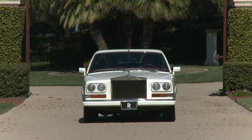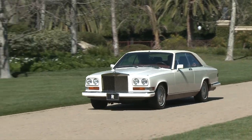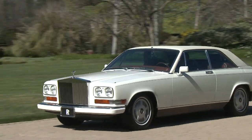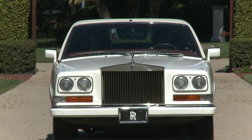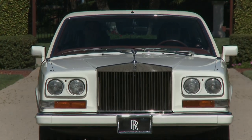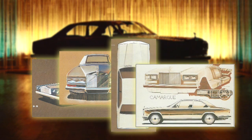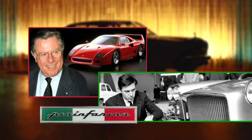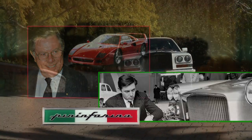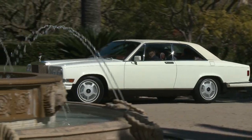This automobile was born of royalty. Debuted in 1975, the Camargue was the new flagship of the Rolls-Royce lineup and the most expensive production car in the world. 6 years earlier, Rolls-Royce entrusted the styling of the new Camargue project to renowned Italian automobile designer Sergio Pininfarina. This was to be a very new kind of Rolls-Royce.